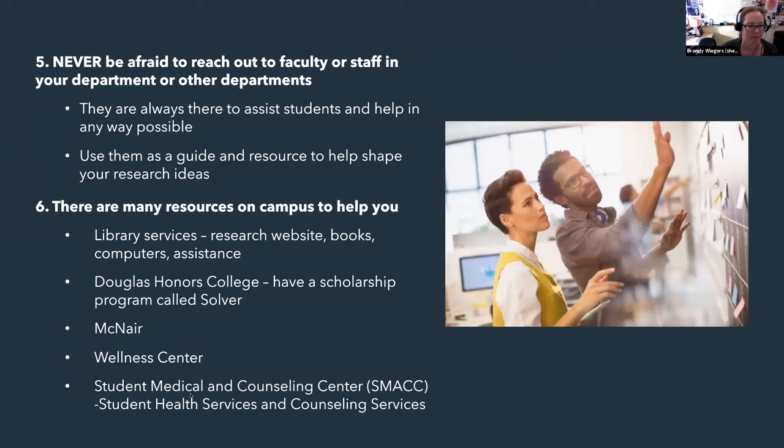I agree. And more tips that I wish I would have known as an undergrad student is to never be afraid to reach out to faculty or staff in your department or even other departments whose research interests match your own. They are always there to assist students and help develop your research ideas in any way possible. If they are unable to work with you on your research, they can always serve as great guides and resources for you to create your own research ideas and assist you in looking for the correct mentor.